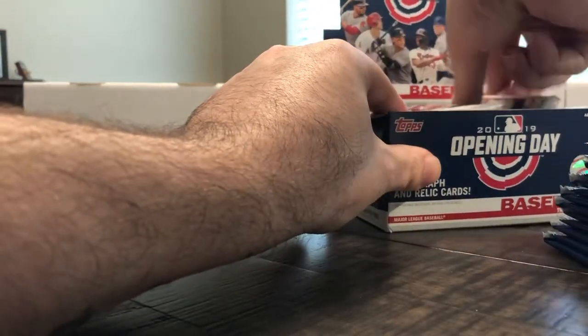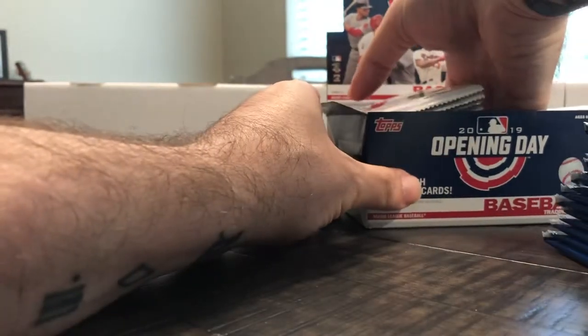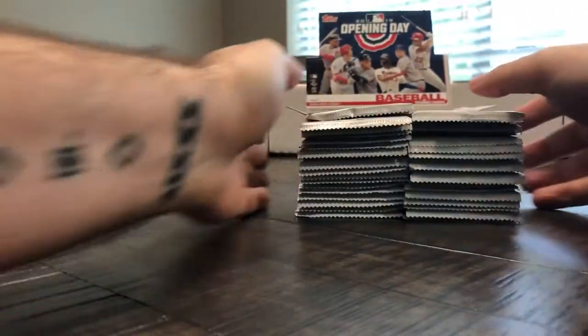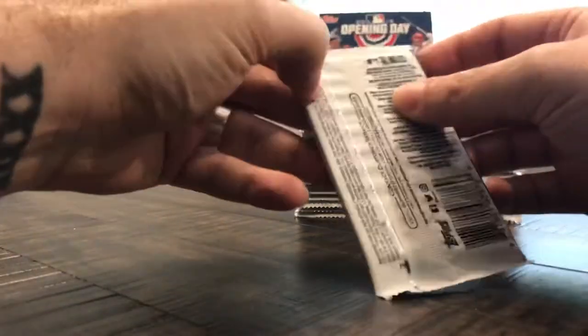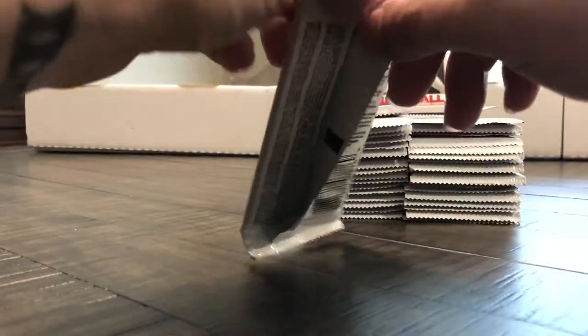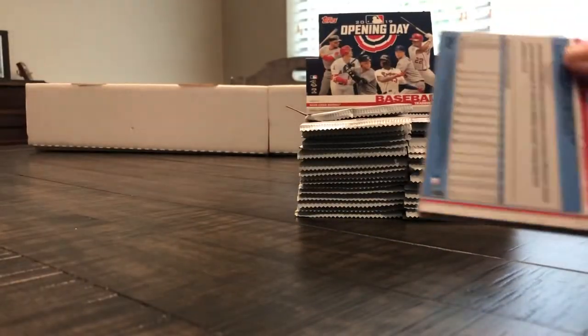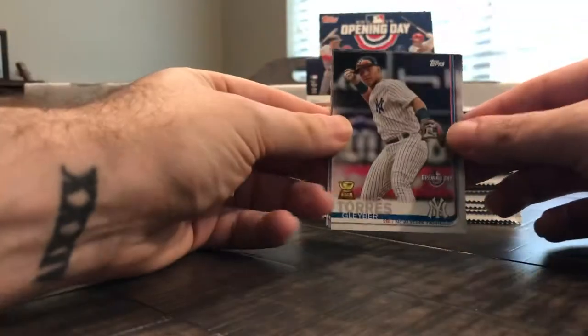So it's going to be a longer video since there are many packs, but we will run through them all pretty quick, especially since, like I said, there's only going to be 200 cards in the entire set. We're going to be seeing a lot of the same things. Maybe we can get lucky and get some short prints as well.